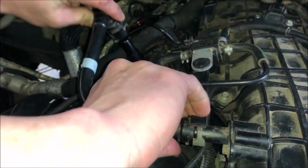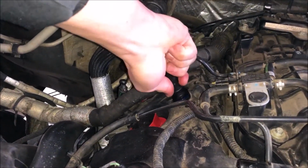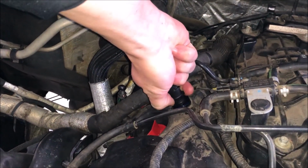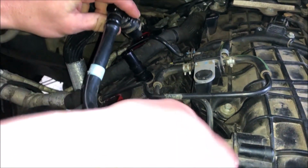The PCV is extremely easy to replace. You unscrew it a quarter turn after removing the disconnects on the hoses that go from the intake manifold to the PCV. To reinstall it, it's a quarter turn back in, but make sure you oil that O-ring so that you don't bind it up and cause an air leak.